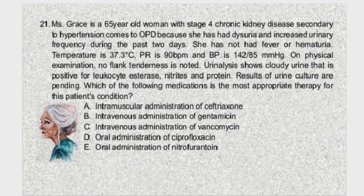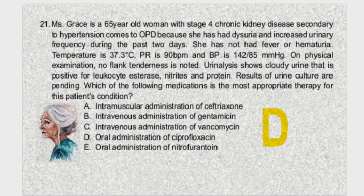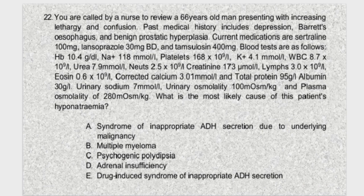Which of the following medications is the most appropriate therapy for this patient's condition? The answer is D. Oral administration of ciprofloxacin, because as you can see, the patient has raised leukocyte esterase and has nitrate, indicating urinary tract infection.